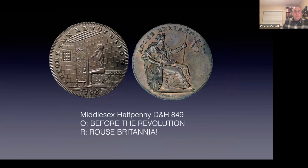This shows an emaciated man sitting in prison with his ribs showing and he's gnawing on a bone. This design was suggested from a description of the Bastille the morning after its capture. Rouse, Britannia was described by Spence as Britannia confounded and the cap of liberty falling to the ground. It's been explained that it was Spence's wish for an apathetic British public to wake up. The Britannia doesn't look particularly sleepy here.